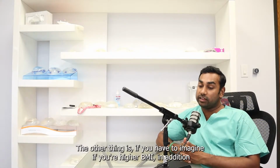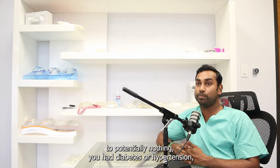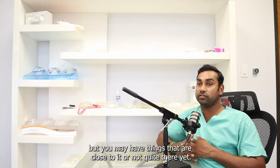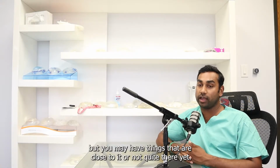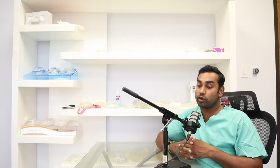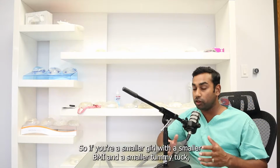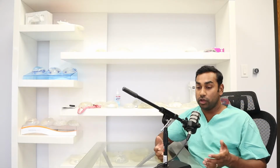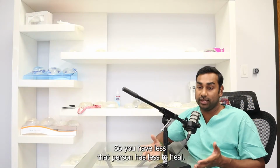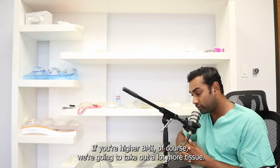The other thing is, if you're higher BMI, in addition to potentially, not saying you have diabetes or hypertension, but you may have things that are close to it or not quite there yet. So you're dealing with those other comorbidities. You're dealing with a bigger incision, right? So if you're a smaller girl with a smaller BMI and a smaller tummy tuck, your length of incision is smaller, so that person has less to heal. If you're a higher BMI, of course, we're going to take out a lot more tissue.